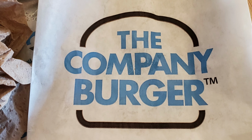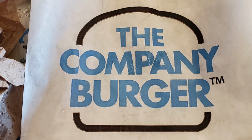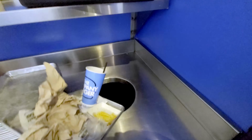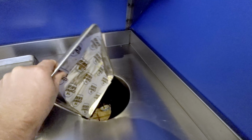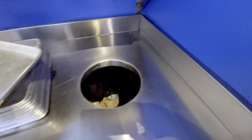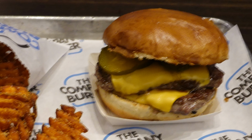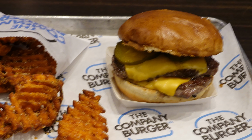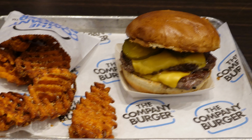So for around the same price point as Company Burger, I can go to other restaurants that have better burgers to my taste profile and get full table service where I don't have to bus my own table like I do here. So that, to me, makes for a far superior experience, and those other places are far more interesting and culturally vibrant instead of the more sterile environment of Company Burger.